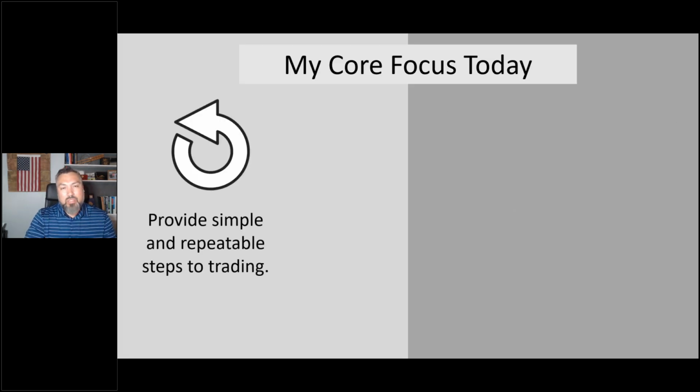So what we're going to zero in on today is simple and repeatable steps. In fact, I'm going to share with you one of my favorite checklists that literally breaks down this process step by step. And you can take a screenshot inside of GoToWebinar and keep it as your own. Everything you're going to see me do today is upfront with you. I don't use any algorithms or any fancy software in the background driving these decisions. What you see is what you're going to get.